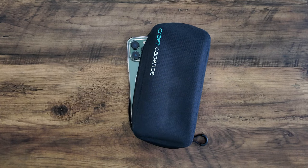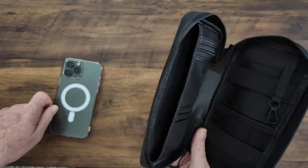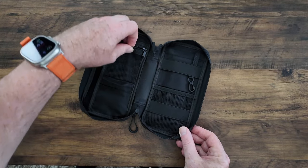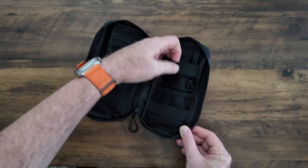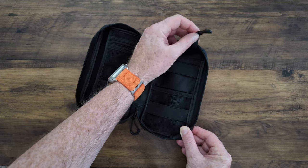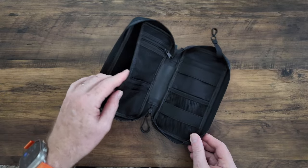I have the XL size case, so it is great to know that this case comfortably holds my iPhone 13 Pro Max easily and safely in its very own pocket, which has a microfiber finish which protects your screen. As well as this phone pocket, inside you can find a zip mesh pocket, 3 card slots, another mesh and one other non-mesh pocket, and 2 elasticated straps. So there are lots of places to keep your items securely. There is even a key holder clip to hold your key safe and to prevent it from dropping out when you open up the case.